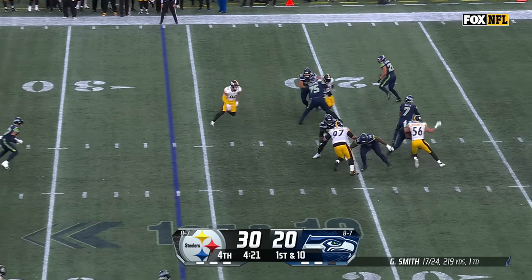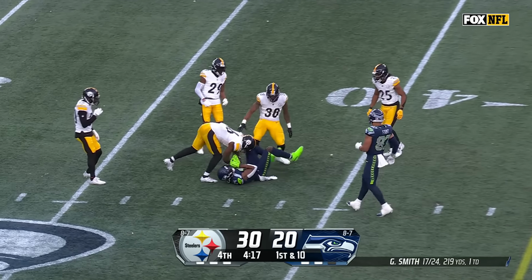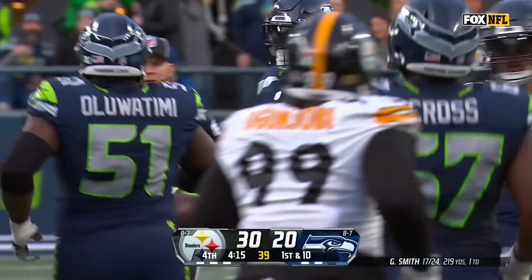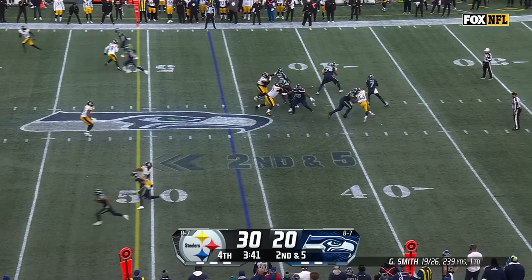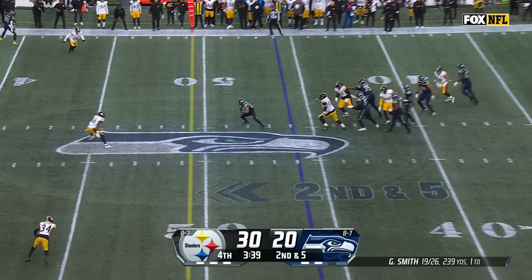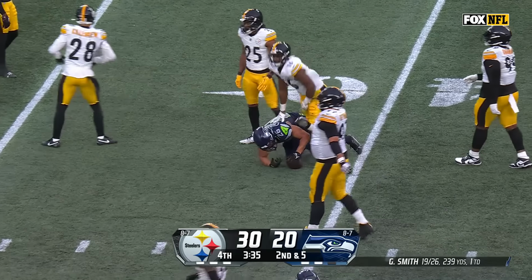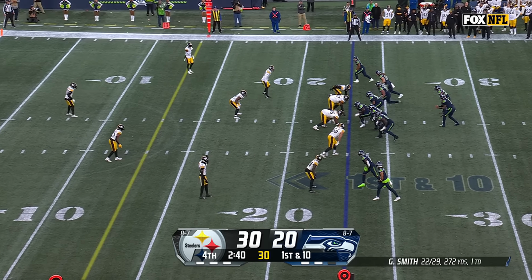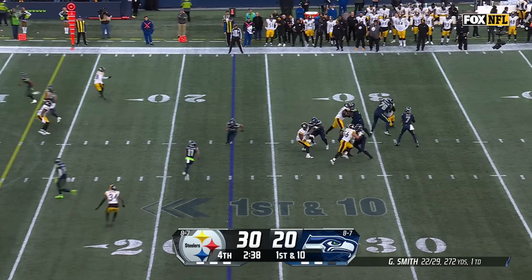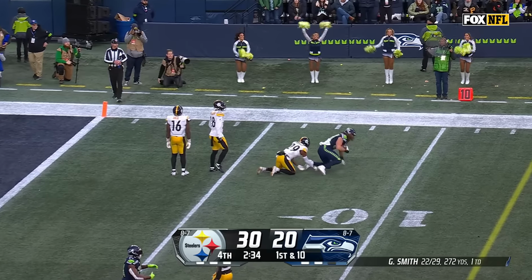From the 26-yard line on first down, Smith fires complete for a first down out across the 40-yard line. It's Metcalf. That was going to be another sack fumble. Second down and 5. Smith again under pressure. It's a first down inside the Steelers' 40-yard line. Charbonnet again. Here's Smith. Fires. It's caught. Parkinson.